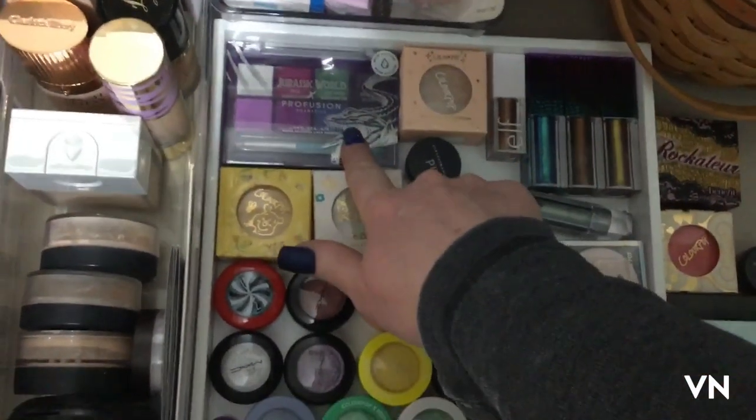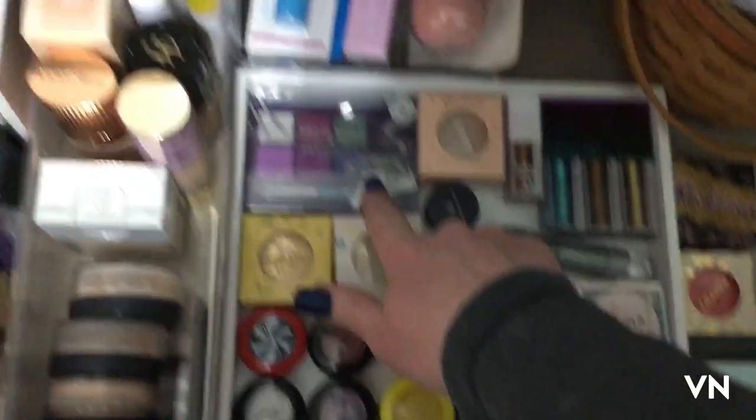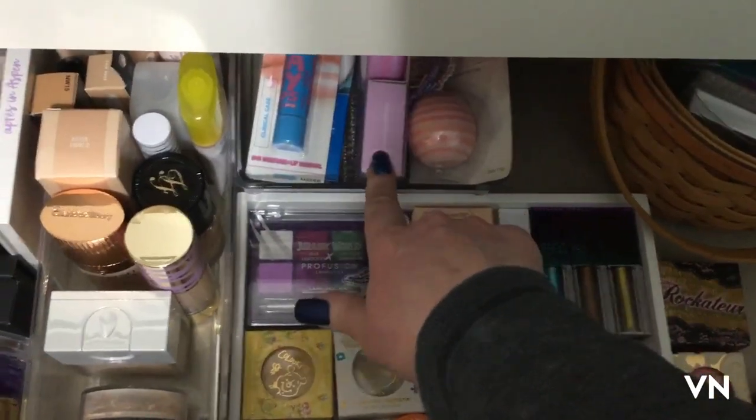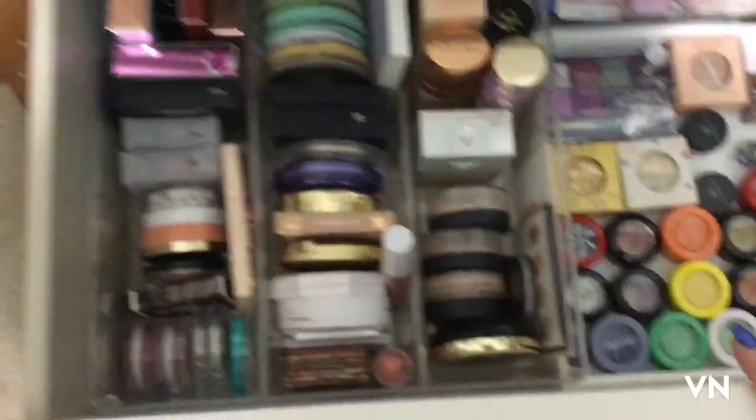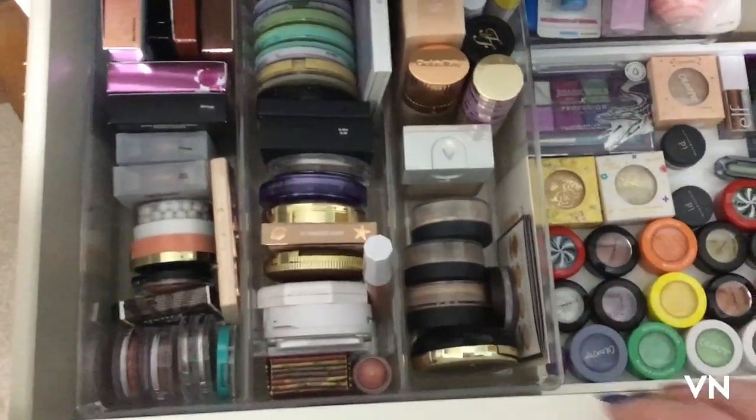And then the graphic liner that I still haven't entirely figured out how to use. And then there's random lip glosses back there. It's not super exciting, but still horrific.